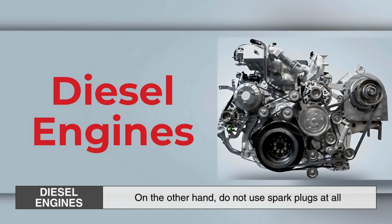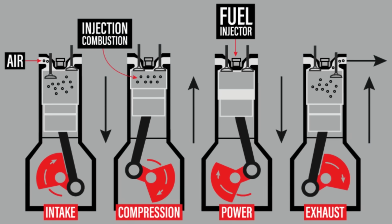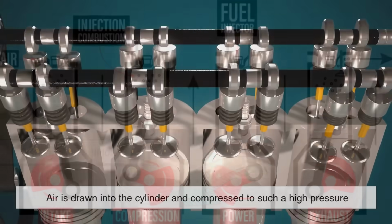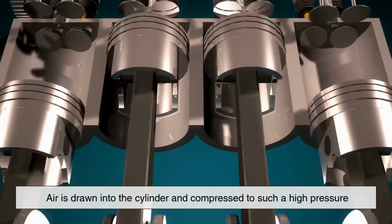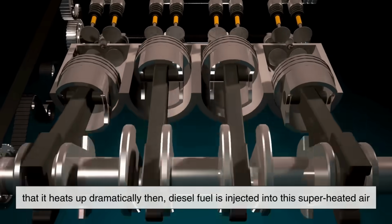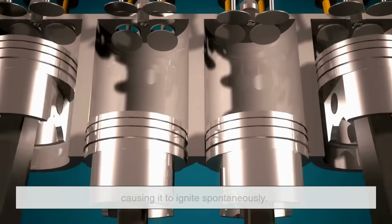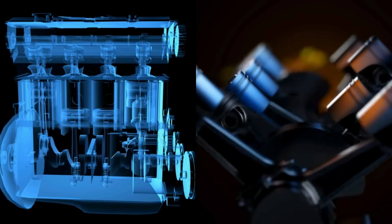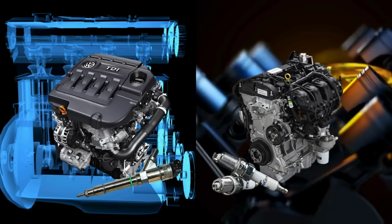Diesel engines, on the other hand, do not use spark plugs at all. Instead, they rely on the principle of compression ignition. Air is drawn into the cylinder and compressed to such a high pressure that it heats up dramatically. Then diesel fuel is injected into the superheated air, causing it to ignite spontaneously. That difference in ignition method is one of the core reasons why diesel and gas engines perform and behave so differently.